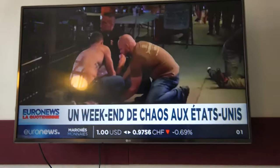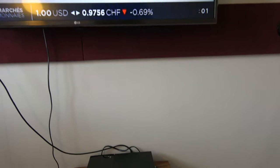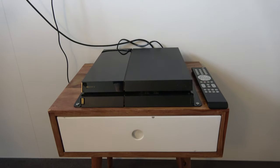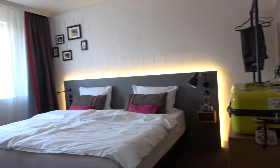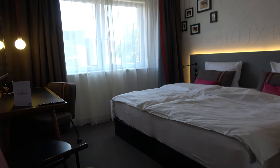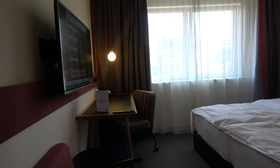There's another TV. And, surprise, surprise, it's a PlayStation 4. The joystick, you have to ask the reception also. They will give it to you. It's a nice, nice room. Very pleased with it. And I will recommend it to you. If you come to the hotel, pay a little extra, stay in a junior suite, if you don't mind.